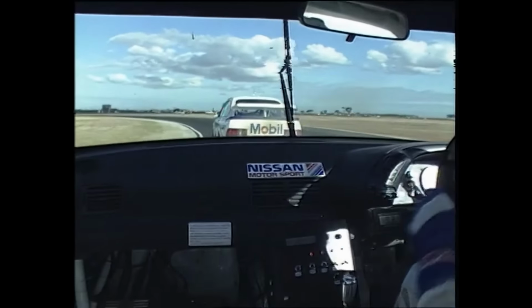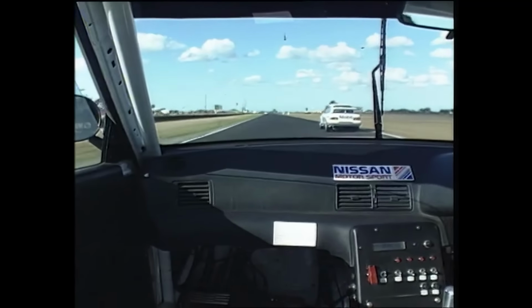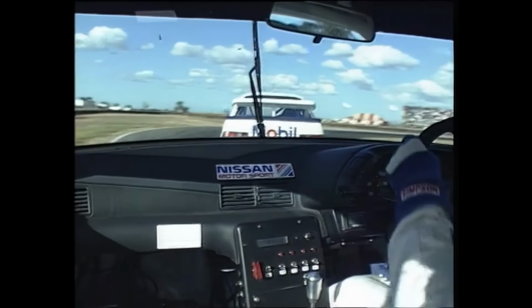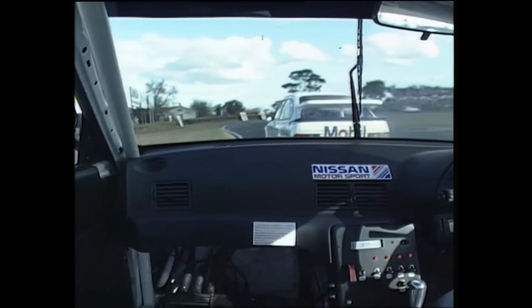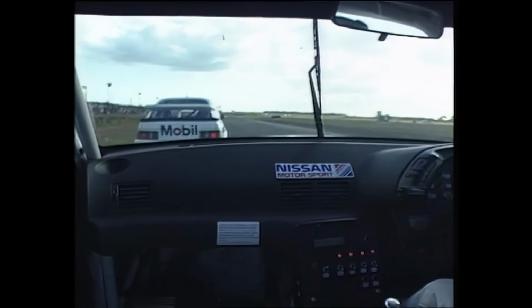In the meantime, Colin Bond has been able to get by Tony Longhurst, moved to third, Longhurst fourth. Bowe is fifth, Johnson is sixth, Madecki is seventh. It's the first retiree, Alan Jones, in the B&H number 20 car. In the meantime, we're following this great scrap with Brocky up front in the mobile Sierra, and right behind him is Mark Skaife in the new four-wheel drive twin-turbo Nissan GT-R.